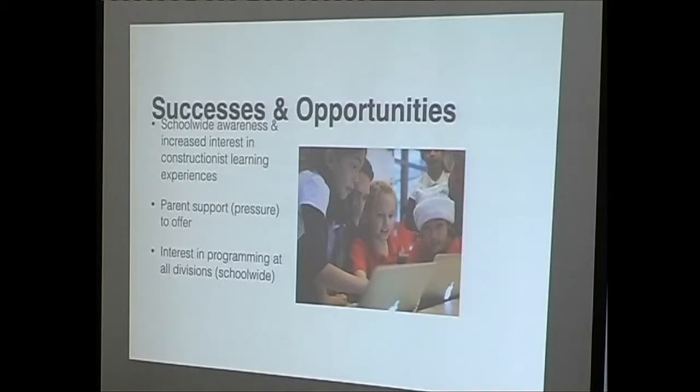They're asking for it. Where is it? Why isn't it in the middle school? And that's probably why I'm going up there. But we've also found that there's more interest in programming in all divisions. Our lower primaries are using BeeBots and Scratch Junior and some other programming environments for the younger kids. And we're having that conversation about how we do this pre-K through 12. So that's a little bit where we're at now.